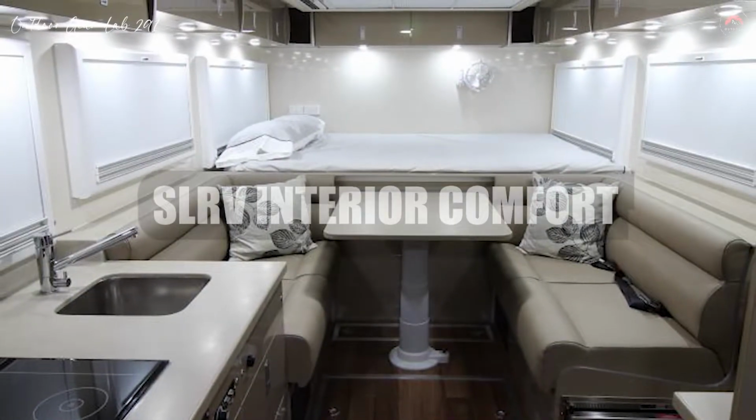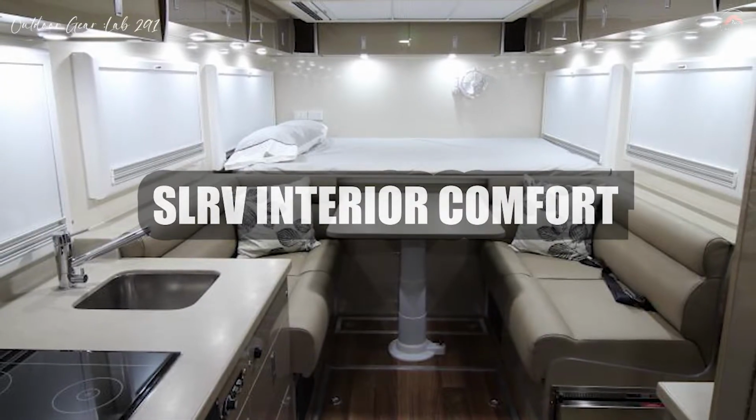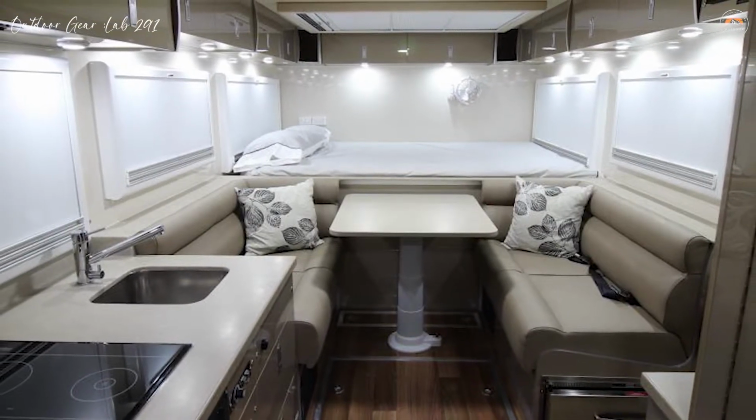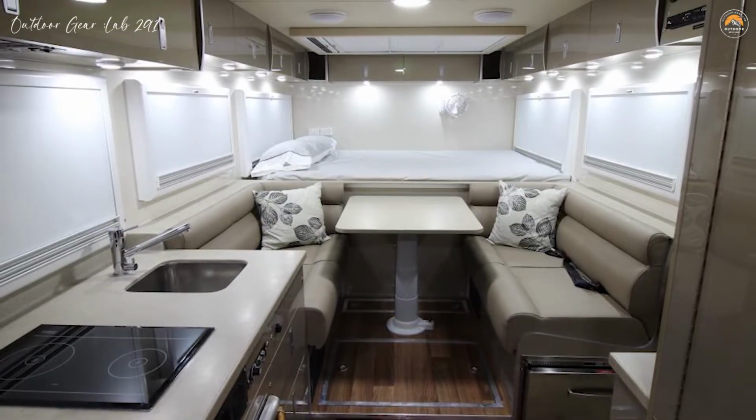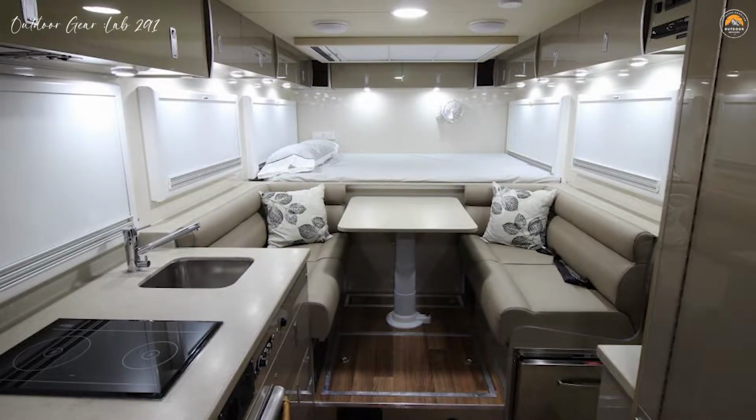Interior comfort. No matter the size, all SLRV interiors make the most of the available space. Intelligent designs create an open feel, while the highest quality materials and appointments provide the right amount of luxury to keep you comfortable in the wilderness for a long time. Let us take a look inside.